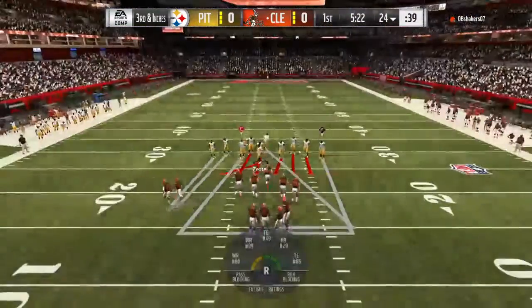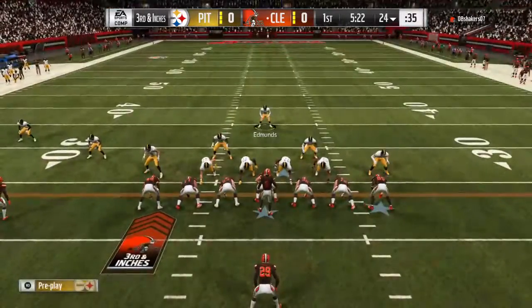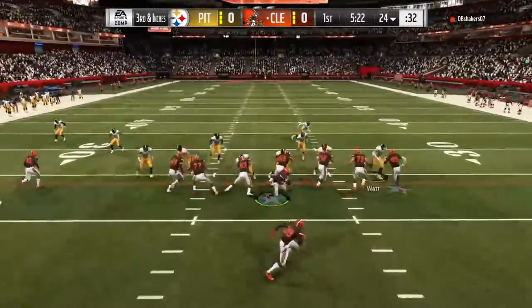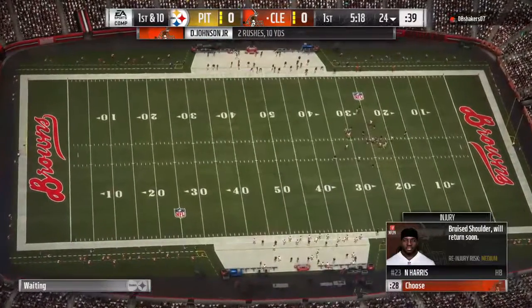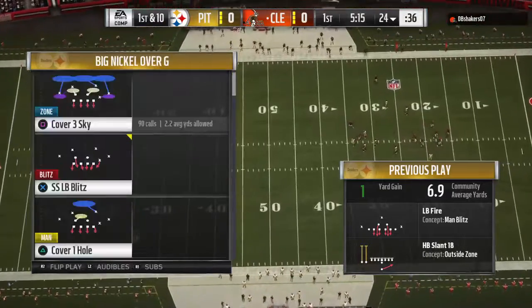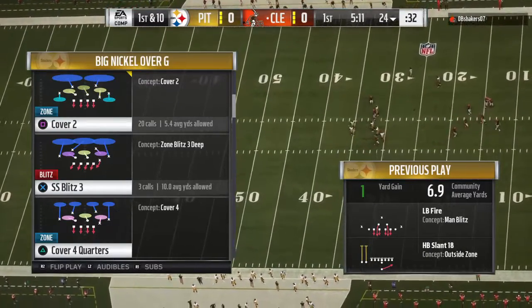An early test for this defense. Here we go on 3rd and inches. They'll try and run for it. Here's Johnson. And he gets the first down here as he's taken down at the 24. Officially a gain of just a yard there, but they do convert on 3rd and inches.